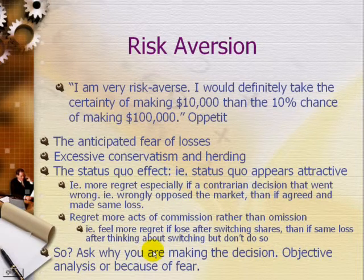So, ask yourself, why are you making a particular decision? Are you being objective? Are you analyzing the stock and saying, well, this is where my stop loss is? Or are you failing to make a decision out of fear? Are you failing to manage risk because of psychology? So that's why I don't just want to talk about risk management in mathematics. I want to talk about risk management and trading in psychology as well. It's incredibly important. It's your mind that will screw you up, even if the maths doesn't.